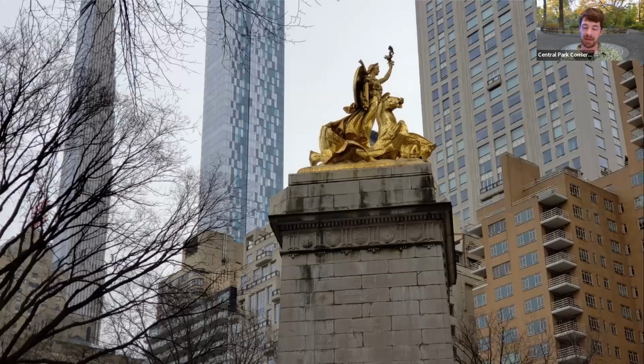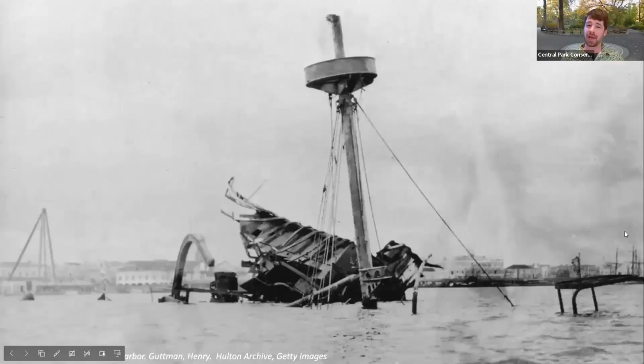And what we can look and see up top is some of the beautiful bronze, iron, nobody actually knows for sure, type of metal. It's thought to be bronze that it was cast with up here on the top, that is then gilded with 24 karat gold. And what we can see here is a beautiful addition that actually comes directly from the Maine.